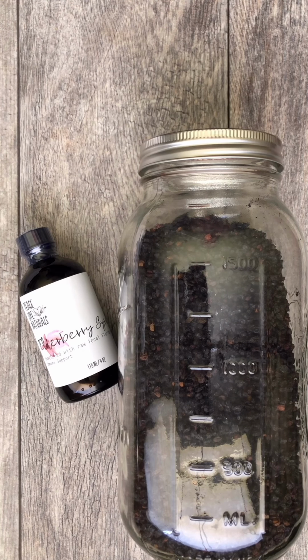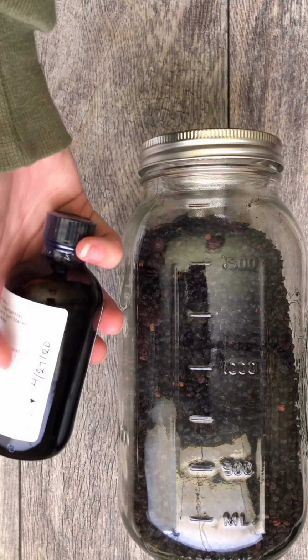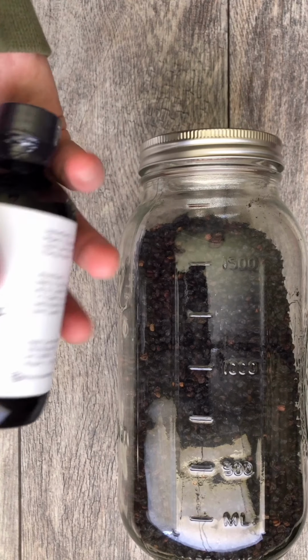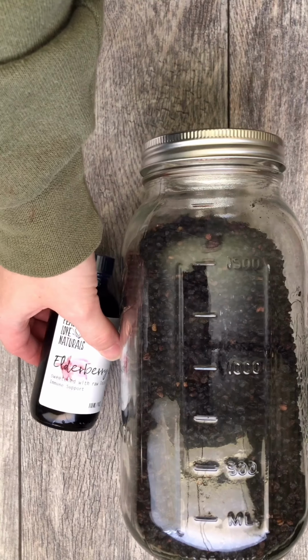So I like to at least have a few orders in before I go ahead and make it, because I want it to be as fresh as possible for you guys. I also label when I made the batch on here so that you know. I have the directions, the ingredients, so it's all there for you guys.